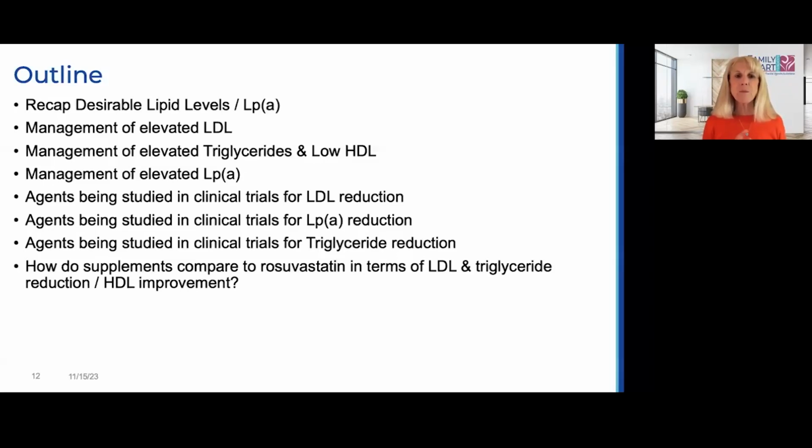After we talk about the management of these lipoproteins that I just referred to, we will talk about agents in clinical trials for LDL reduction, for LP little a reduction, and for triglyceride reduction. And then we'll end by talking about supplements and asking how supplements compare to rosuvastatin, which is a statin, in terms of LDL and triglyceride reduction and HDL improvement.